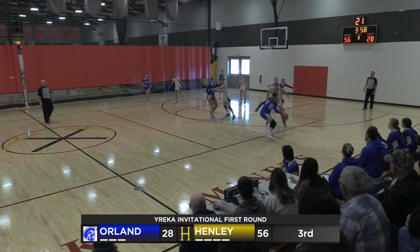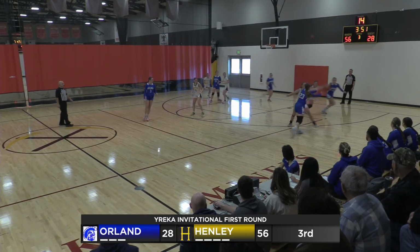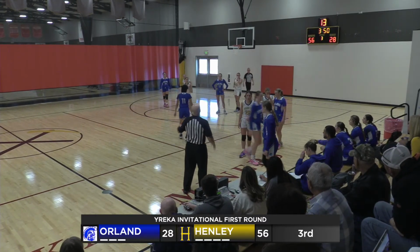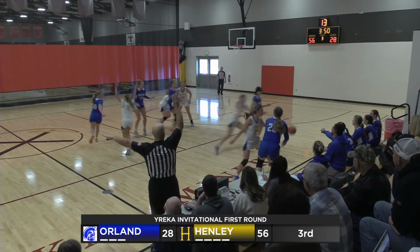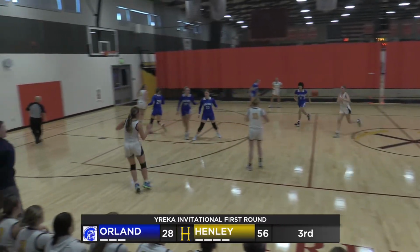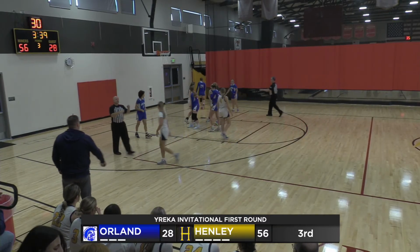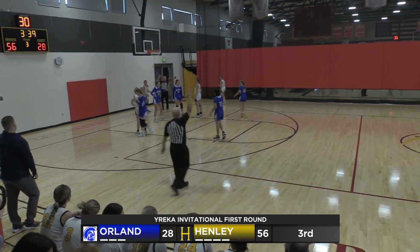Rowe to Hogland. Hogland guarded by Schroeder. Pass falls out of bounds. Good defense. It'll be Trojans' ball still. 13 seconds on the shot clock. Hogland. Taken away by Fussell. Ladner to Campos. Campos bumped from behind. Call the foul on the floor. And now she'll look to inbound.